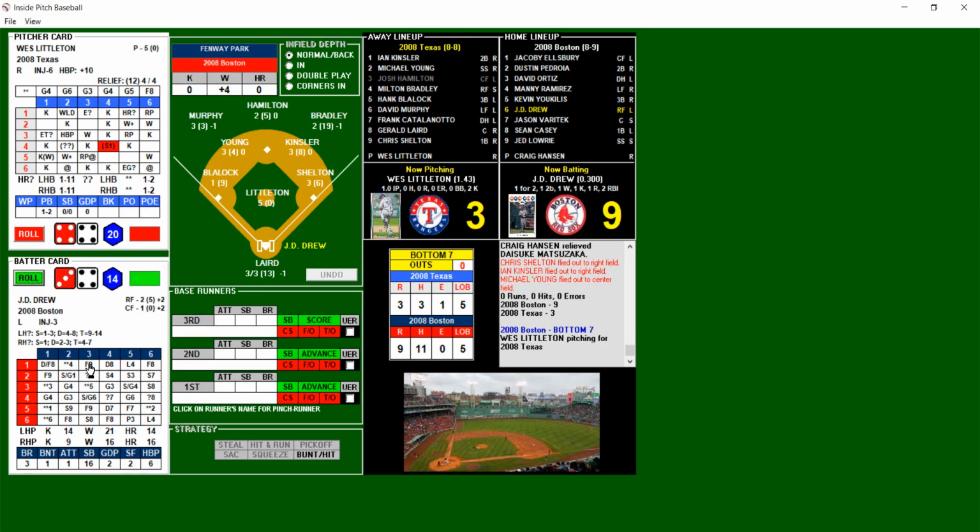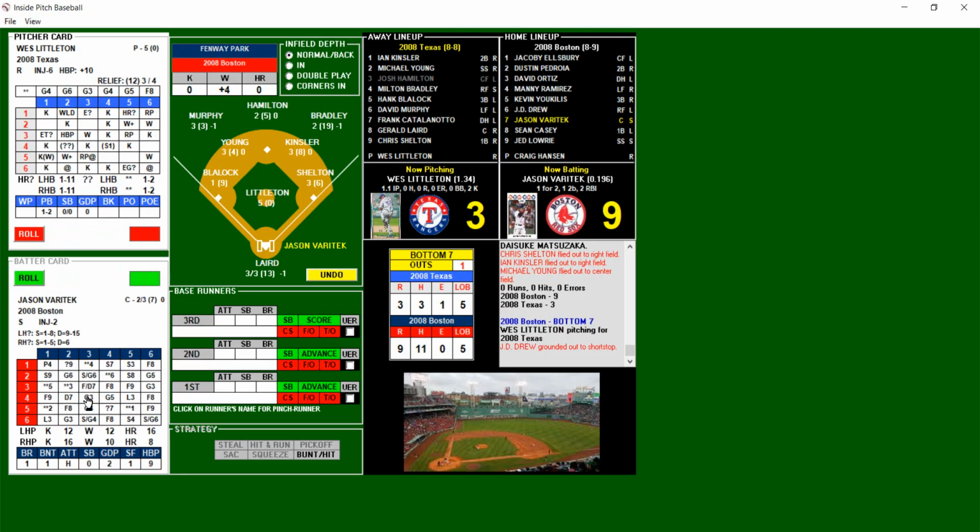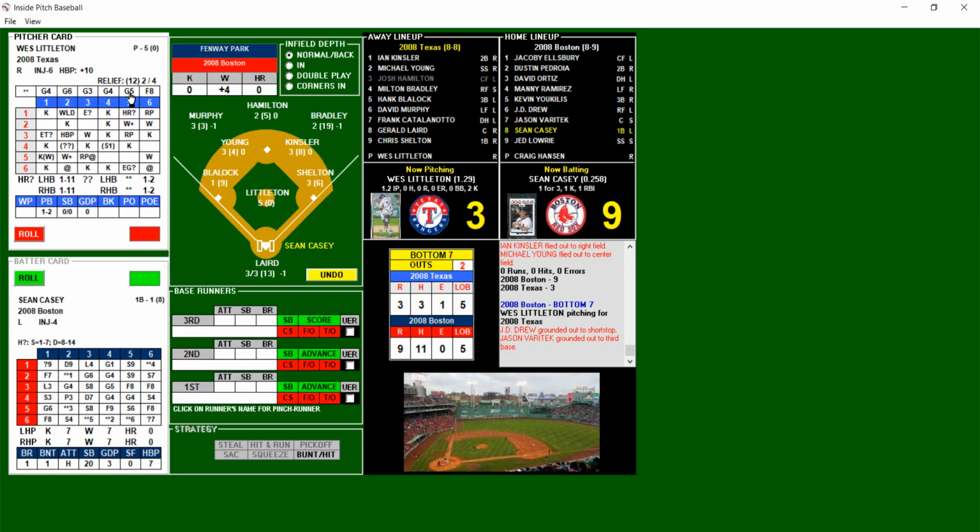3-4, column 3, row 4, that's going to be a ground ball to Young. And that's going to be out number 1. 1 away, Jason Varitek up. Varitek is 1 for 2 with a double and 2 RBIs, and here is the pitch. 4-5, column 4, row 5, that is a blank. And that's going to be a 1-3, column 1, row 3, double star 5. It is a ground ball to Belliard, who will make the catch and put 2 away.